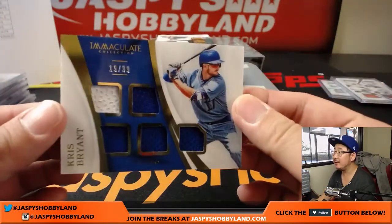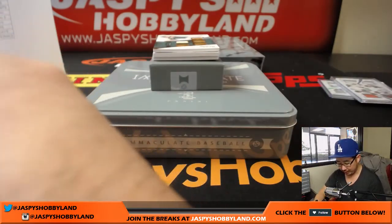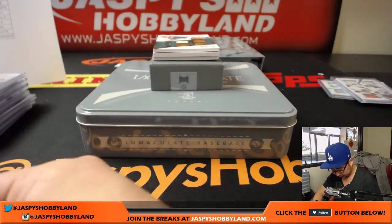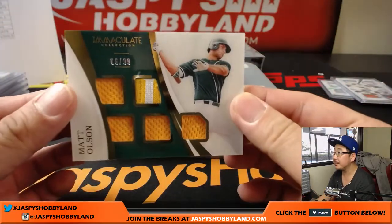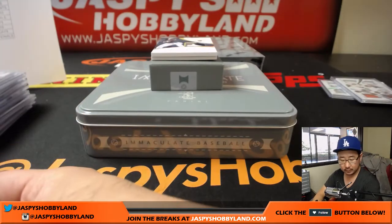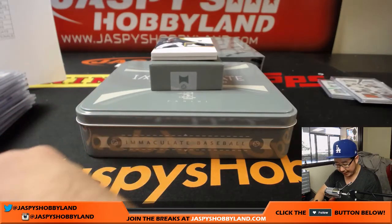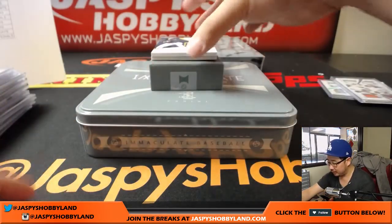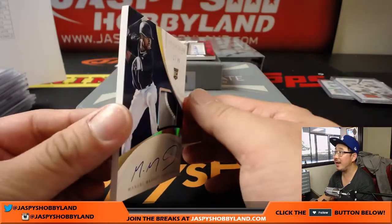Chris Bryant for Ed. 1999, that's Prince. Chris Bryant. Nice five-piece relic. Another five-piece relic for the A's, Jay. 6 out of 99, Matt Olson. I feel like it was a little quiet for the A's in the first few cases that we did, now the A's in the last two cases have been really heating up. 27 out of 49, Manuel Margot. Nice. Three color patch and autograph.